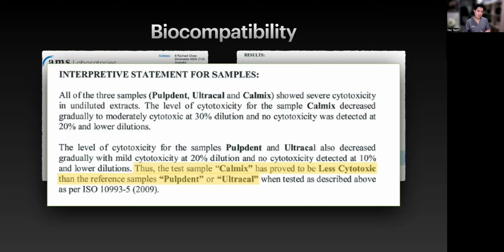Obviously, if you extrude it out the apex, it's going to be a little bit tender to tissues because of the high alkalinity, as with any other calcium hydroxide medicament. But again, an independent lab has shown that it is less cytotoxic to cells, as in body cells.